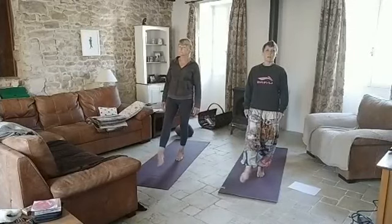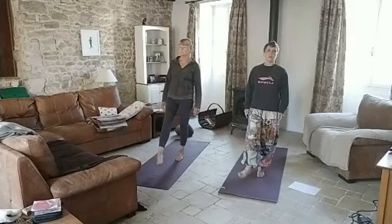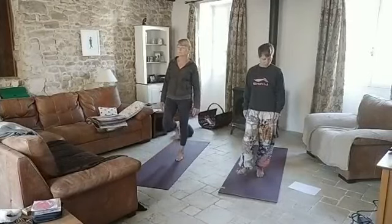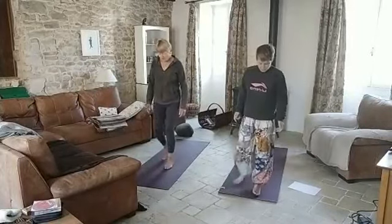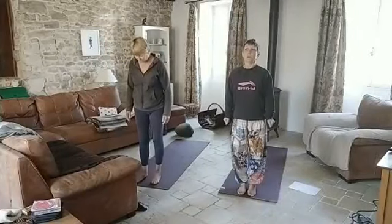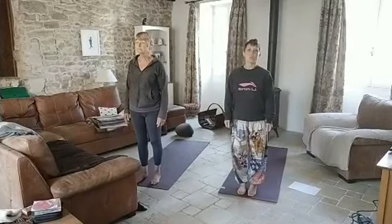And back the other way. Good. Now we're going to come to the top of our mat. We're going to do a forward fold, and then we're going to walk our feet back into downwards facing dog.